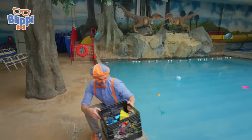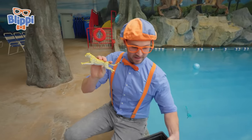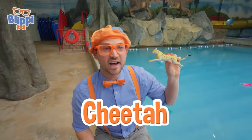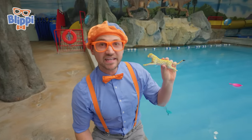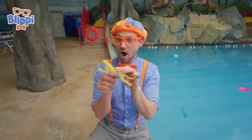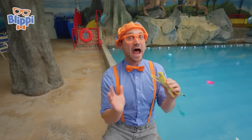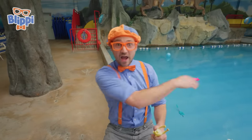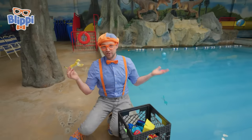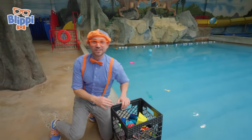All right, let's see here. Whoa, another animal. Yeah, do you know what this is? Yeah, this is a cheetah. Wow, do you see how it's running? Yeah, cheetahs are super duper fast. Cheetahs can run about 70 miles an hour. Now that is fast. That's as fast as you drive on a freeway. All right, let's see you, cheetah, go in the water super fast. Woohoo! Whoa! That cheetah toy floats.